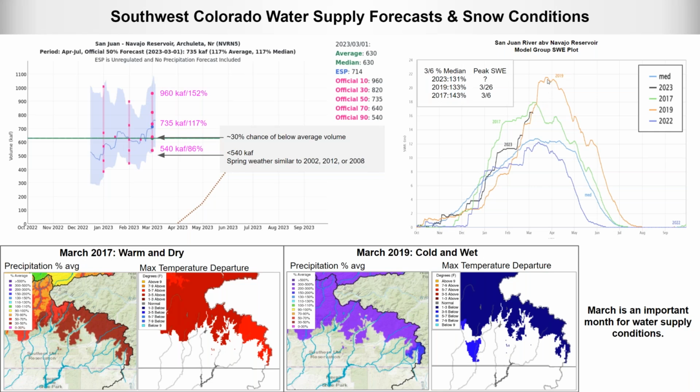And compare that to 2019, which continued to accumulate snow through March, and then hit peak late March, and then started melting out there. So March is an important month for water supply conditions. You can see what kind of impact that has. If you see a warm and dry March, like 2017, we would expect to start losing some of that snowpack that's out there. And if we were to see a weather pattern like 2019, we would continue to accumulate snow through March.